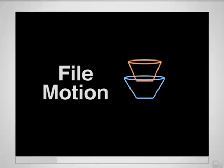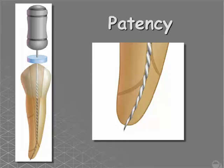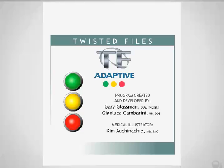Make sure you've got plenty of irrigant inside the pulp chamber. Make sure you lubricate your files with a viscous chelator. Wipe off the debris. Maintain patency throughout. This is key. So, let's take you through the entire TF adaptive sequence, step by step.